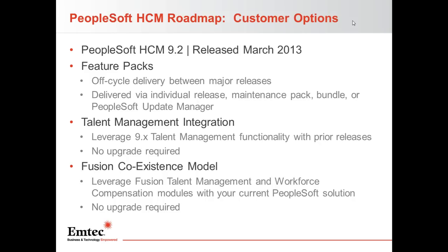And lastly, there is also an opportunity to start implementing the Fusion model. So there is what we call a coexistence model, if a customer wants to stay on PeopleSoft with their core data, but start leveraging some of the additional functionality and offerings from a Fusion perspective. So one area that we've seen a lot of interest with respect to the coexistence model is compensation management: keeping core data on PeopleSoft and then using the Fusion comp management solution.